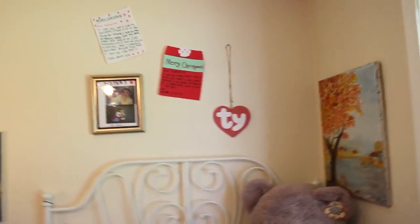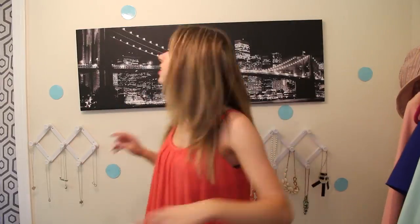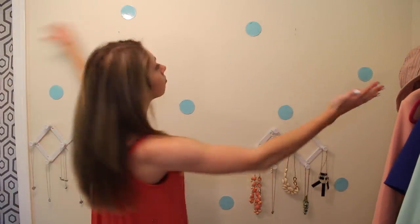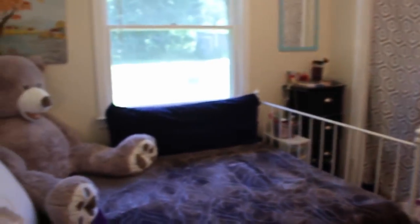Having a lot of pictures and posters all over your room can often make it feel a little bit more closed in, so take down the ones that you're not too crazy about and leave your favorites, and that way you will still have your favorite pictures, but your walls look a little cleaner and your room looks more open.